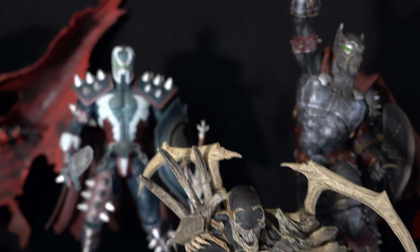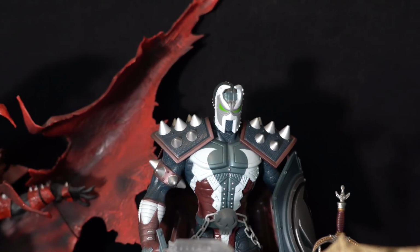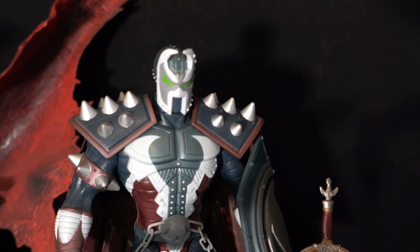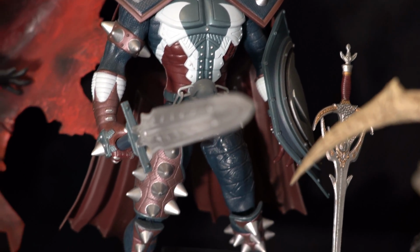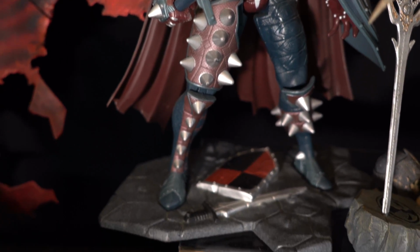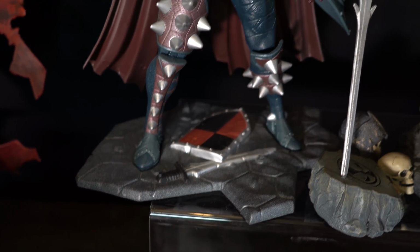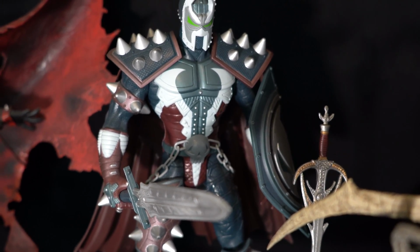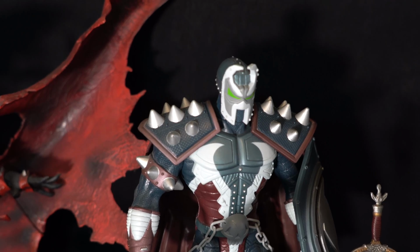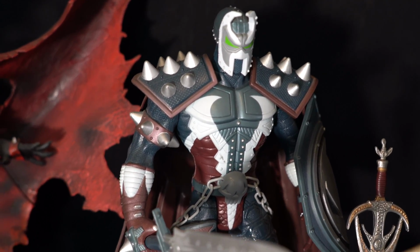And then when I go up here, right next to Medieval Spawn, I have another Medieval Spawn. This is another scale up of the action figure from one of the original lines of toys that came out. Again, this one came with the base. It went with Angela, Spawn, and Violator, which I don't have the Violator up here. But again, another fantastic piece.